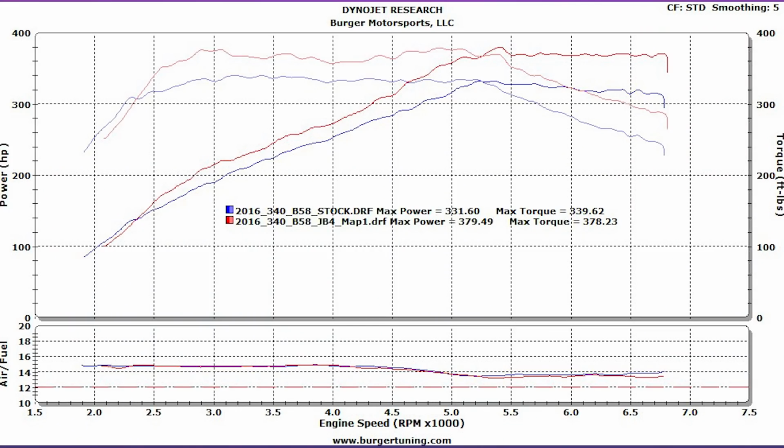I emailed Terry Berger of Berger Motorsports, BMS. They're pretty famous for the JB4 chip, their tuning package. They have a tuning package for this engine, which is CARB approved. That means it is smog legal in California. And that package makes about 50 horsepower and about 40 pounds-feet of torque with no other modifications to the engine. Now that's pretty good.